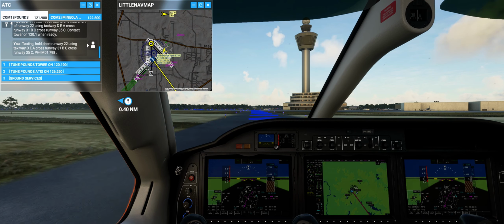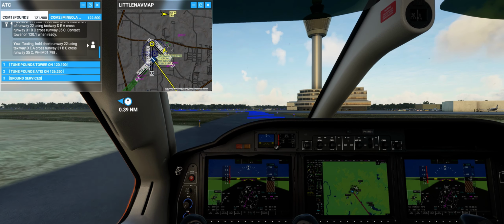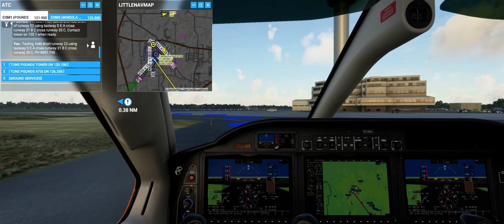Heavy, check clearance 13505 for your route. 35205? Yes, you need to pick up your new clearance. Log on to CPDLC, please. Okay, sir. Log on or call clearance, whatever you can do.